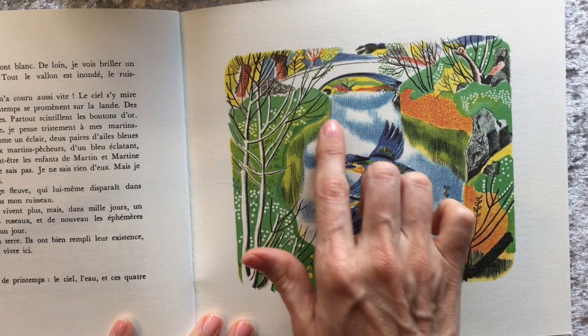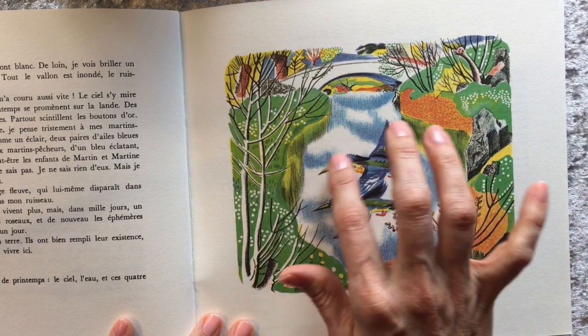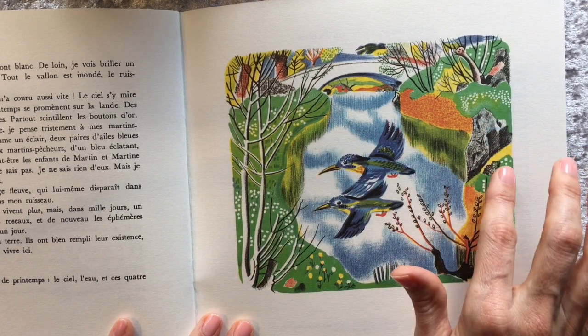Everywhere sparkled like little balls of gold.